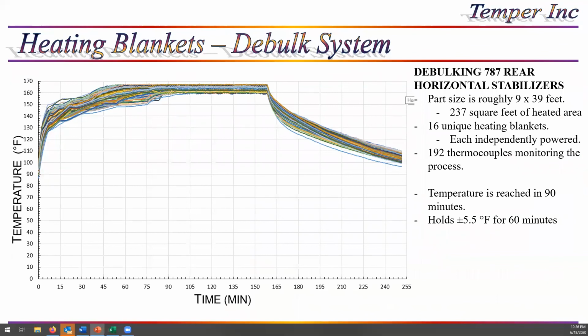With this process, we were able to hold plus or minus 5.5 degrees for 45 minutes. This chart shows the collective of 192 TCs, all running at the same time and all within plus or minus 5.5 degrees. By the way, the spec for the process was plus or minus 10 degrees.